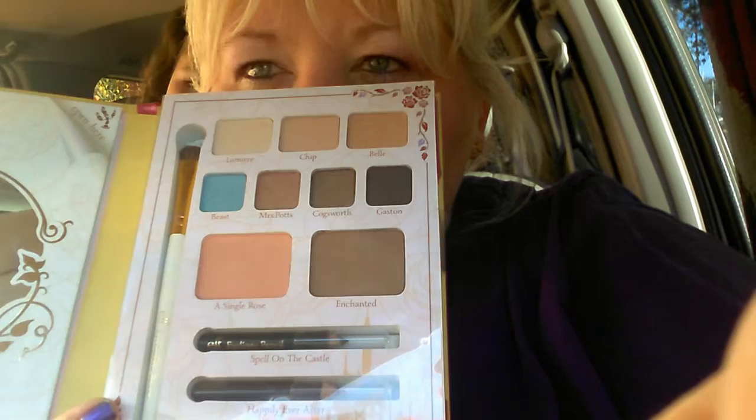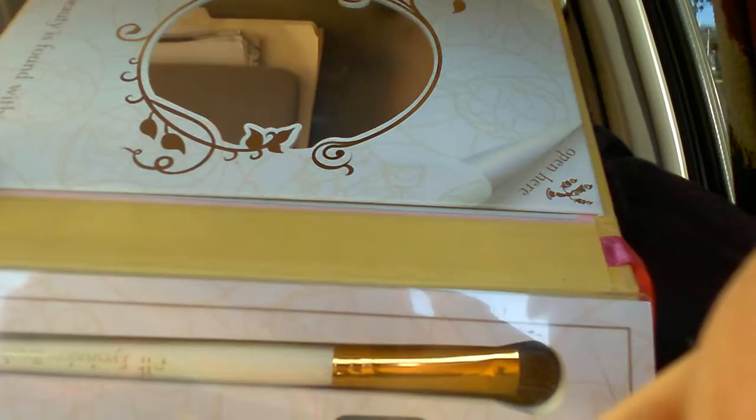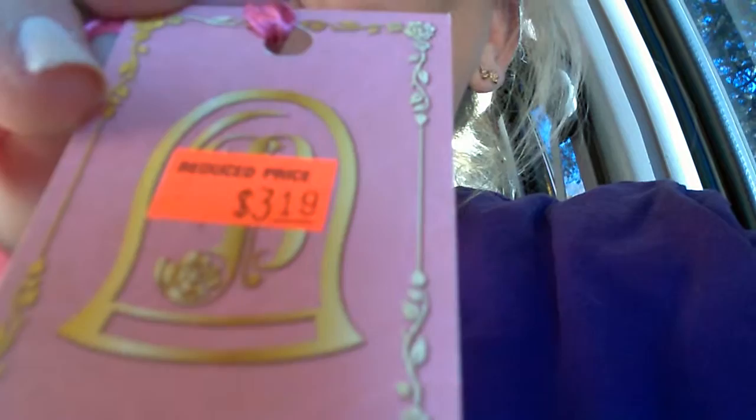And then this has some eye pencil, Spell on the Castle, Happily Ever After. One is brown and one is black. The eye pencils right there. And then the lip gloss at the bottom is Love's Kiss. And then it's got a nice little eyeshadow brush. Elf's eyeshadow brush, so that's cute. And it was on clearance for, hold on, I don't want to drop my phone again. $3.19. So, that was a good price.